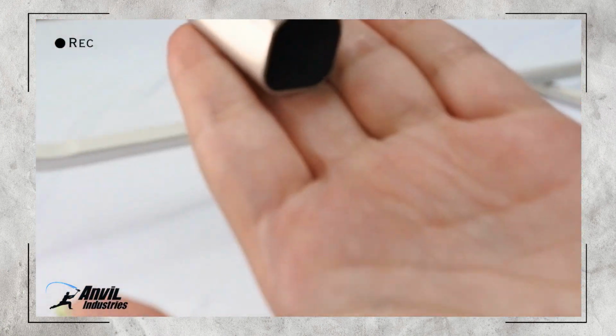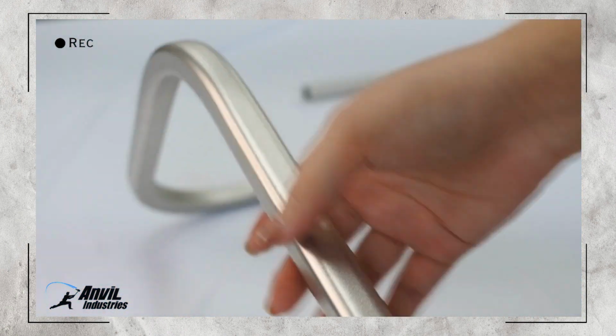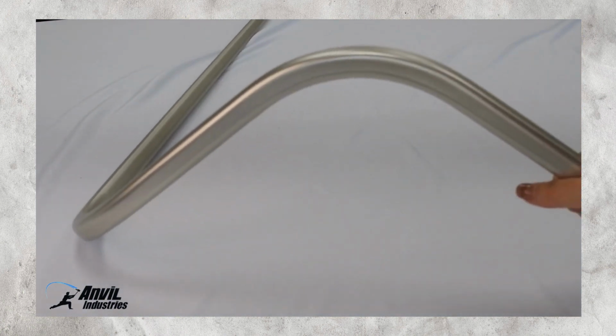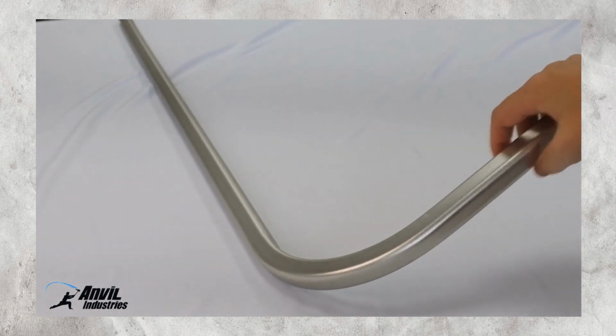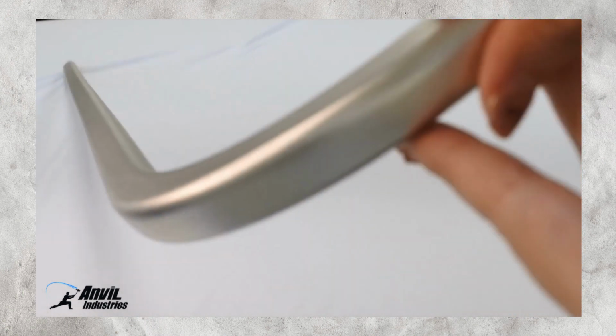The aerospace-grade aluminum alloy used in manufacturing our commercial aircraft seat tracks not only provides outstanding performance but also offers a lightweight solution for your aircraft, reducing fuel consumption and enhancing operational efficiency.